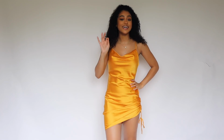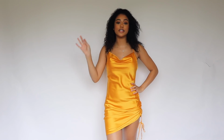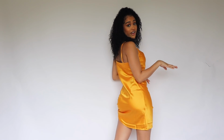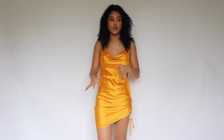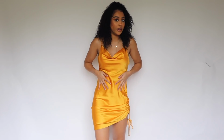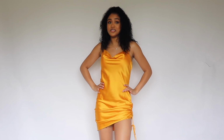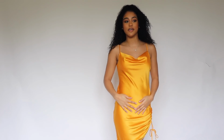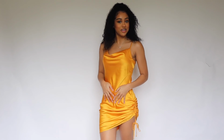Next, boom. Once again, vibrant colors from Forever 21. They get it done with the colors. Nothing is ever lacking on it. It is like an orange, more like a golden. Ooh, I like this one. I don't know why. Y'all know I always get little cowl neck stuff and little satin things.